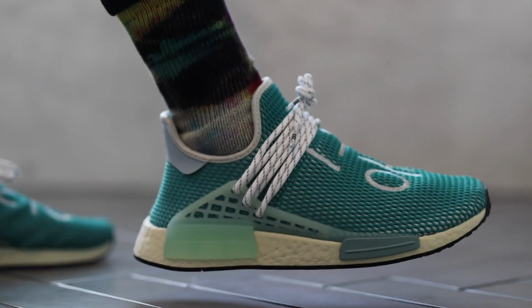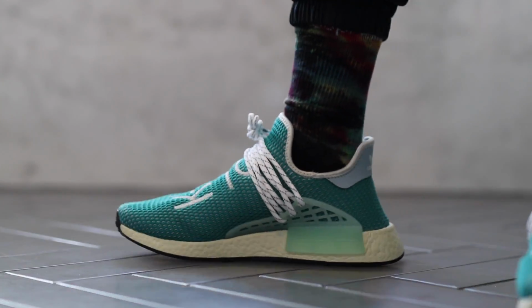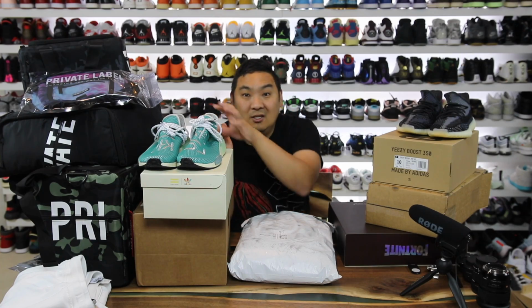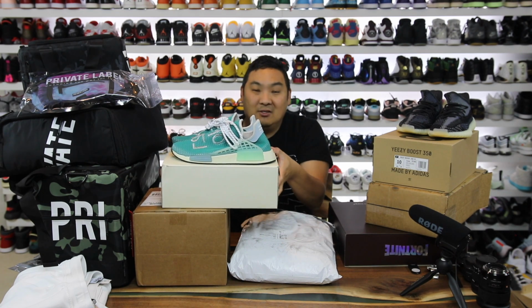And the fact that there's like this jade look on the back, one of my favorite details. The midsole is like a light green as well. And just the overall oceanic sort of feel to this shoe, it just looks really cool. But yeah, man, shout out to Adidas Originals and Pharrell for sending this over for myself. Super crazy gift. It's a sample pair too.